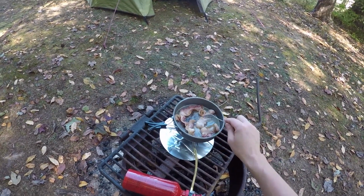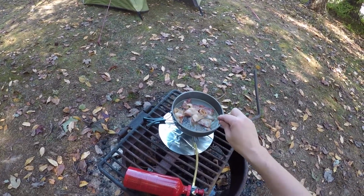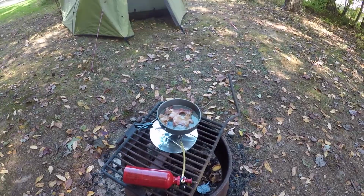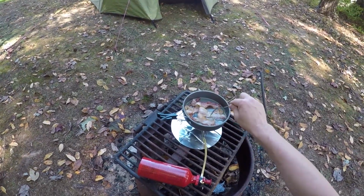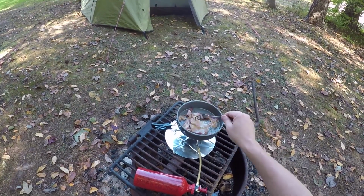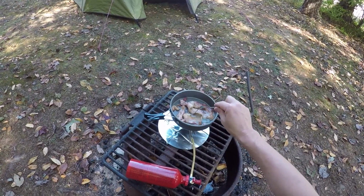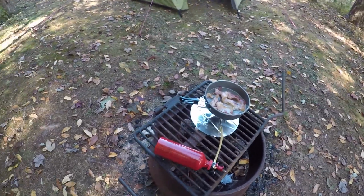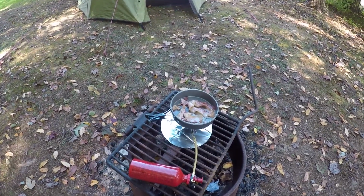Bass, pike, perch, bluegill. I don't know if they've got any trout in there or not. People go kayaking. They have different, they have the plunges, you know, in the winter time, stuff like that.